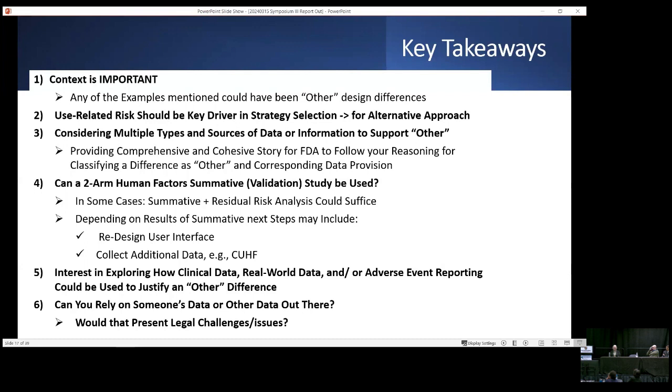This is one that maybe just me as a human factors person is going to harp a little bit on, but you can't just say it is other. Say we did our use-related risk analysis and here's the report. Go figure, right? There's no connection to it, right? We always say justify, but you should be able to tell a comprehensive, cohesive story that follows your reasoning, how you derive there. And just a little tip, I always say this, pretend that the person who's reading has never even opened a science book, right? Nothing. They have never done this. They need to understand your reasoning in connection of a story.